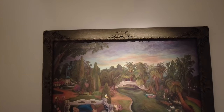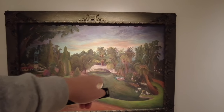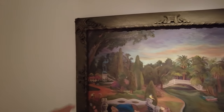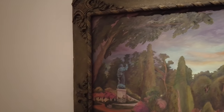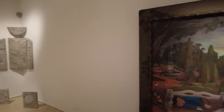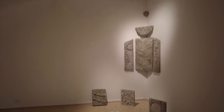I wonder if this is supposed to be Parque Independencia. It kind of looks like it, with the lake and the bridge going across. I don't know if it is. Yeah, maybe it is. It is, because here's the Rose Garden. There's the statue of the mothers, right? The Rose Garden? Okay. So this is Parque Independencia right here. Very cool. Yeah, there's even someone sleeping on a bench, which I have seen in Parque Independencia, so there you go.